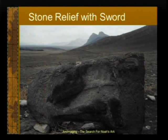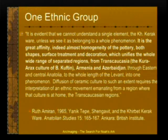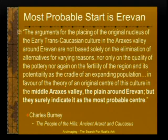All right, now I've got a few quotes here. I won't go through them in detail, but Charles Burnet is a great archaeologist for this area, and he's really focused on the centers of the settlement around the Ararat Valley. That's his whole focus. This is a person from the British Institute and from UCLA saying the same thing, that this homogeneous area started around Mount Ararat. And then we've got some others as well. So this one's the one from UCLA. Utter is a place right on the side of Mount Ararat also.